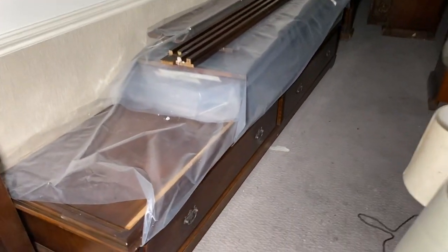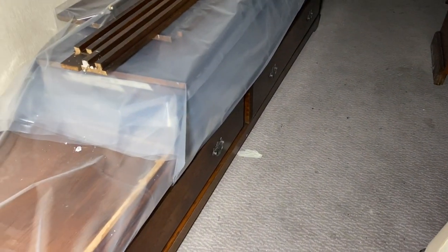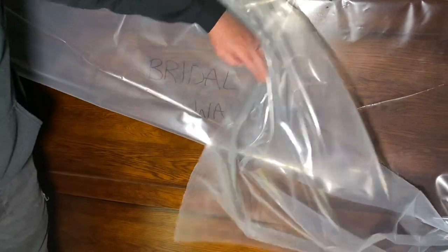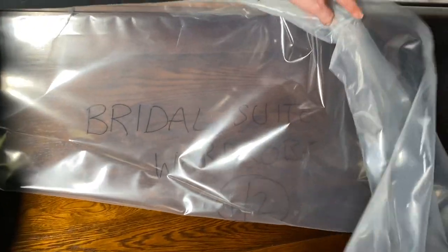We were trying to work out what this big, long thing was, but then we worked out it's the base of a wardrobe, a massive old wardrobe. And then it says it on there, doesn't it? Bridal suite wardrobe. You know what? If all this lot gets ruined, it'll be such a shame.